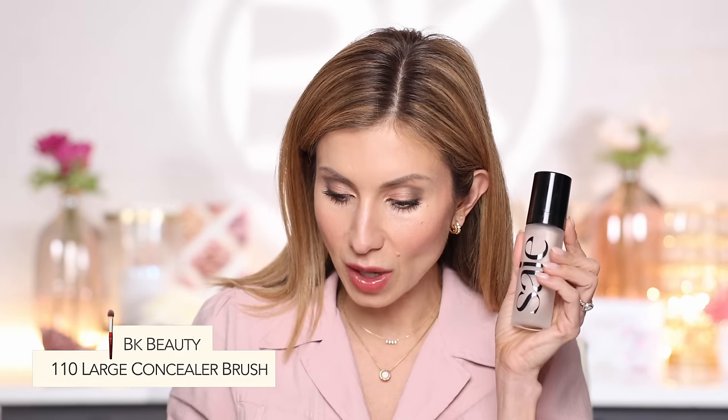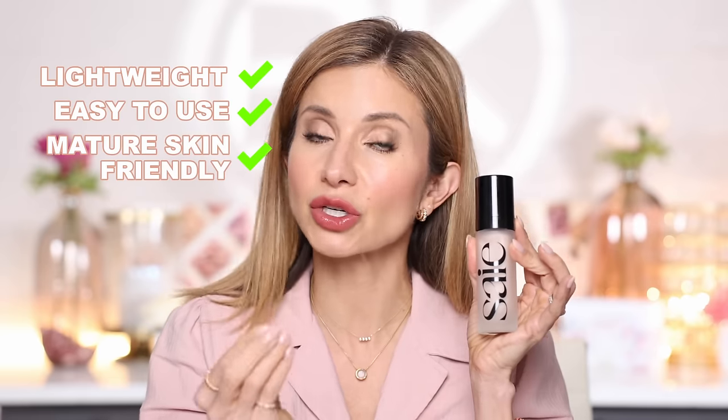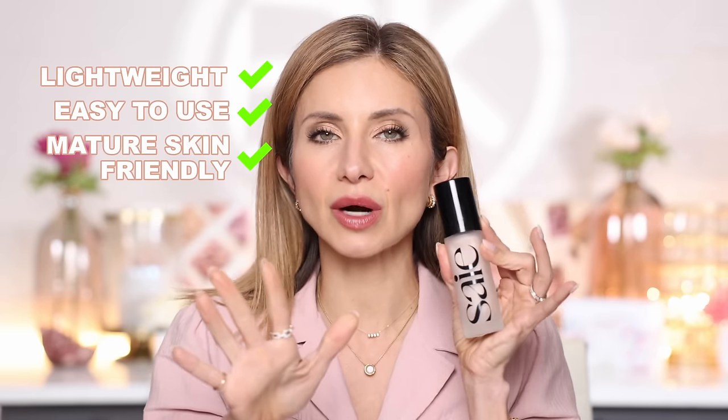I use the BK Beauty 110 brush to apply this. You can also use your finger if you want. This is my favorite liquid highlighter of the moment. It's very lightweight and very easy to use. I think it's very mature skin friendly. I don't always wear highlighters because they can accentuate texture, and usually we put highlighter here, which is where I have those large pores. So I've steered away from it, but this absolutely looks beautiful and very natural.